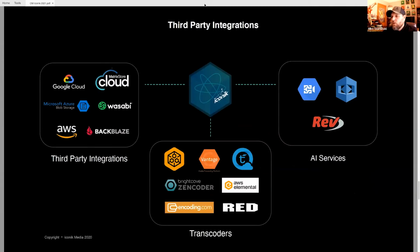So we've got quite a bit of third-party integration as well, not just on the storage side, but also on the AI side of things and on transcodes. So we can use a variety of different transcoders in a variety of different places, in addition to our provided transcoder, to help generate proxies. And then we have AI providers that we've partnered with, currently Amazon, Google, and Rev, to handle some of that object recognition and transcription, as some of the other boxes you see over there. So yeah, we can hop on from there.